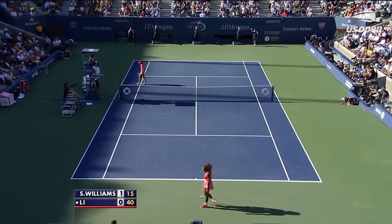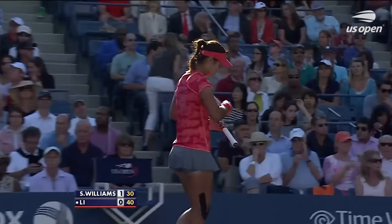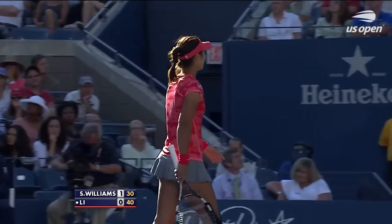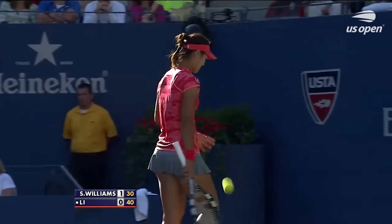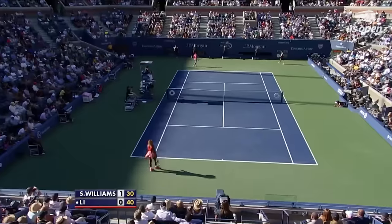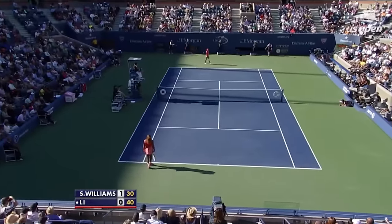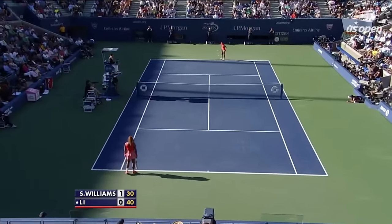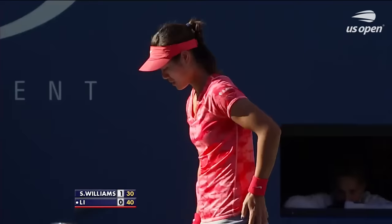We see Li Na there trying to get in. And that's what she's been attempting to incorporate more in her game over the previous matches, and she's done it very well. She'll need that area of her game throughout this match. Has to be able to play in the transition areas of the court.